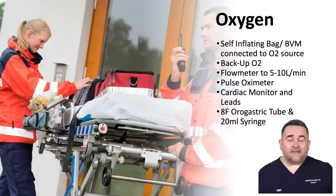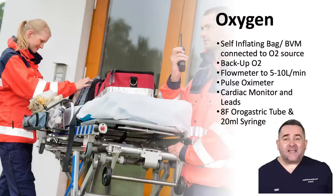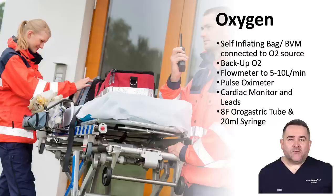The NRP recommends that all personnel who may need to resuscitate newborns outside the hospital should carry an appropriately sized bag and mask and oxygen source, just in case that PPV is needed. For a term baby, begin PPV at 21%, which is room air. For a baby less than 35 weeks, we can start between 21 to 30%. In the out-of-hospital environment, an oxygen blender most likely will not be available.